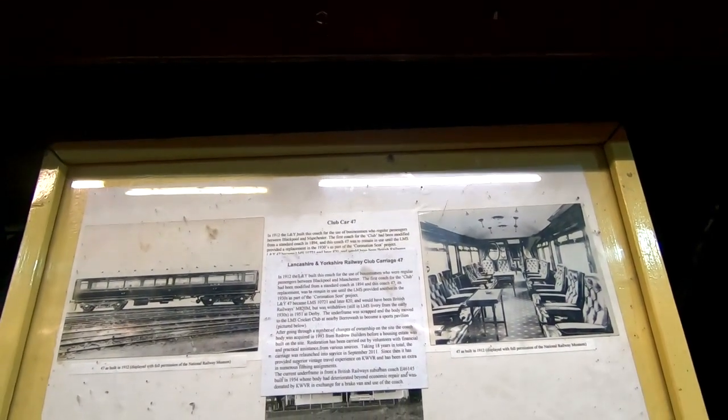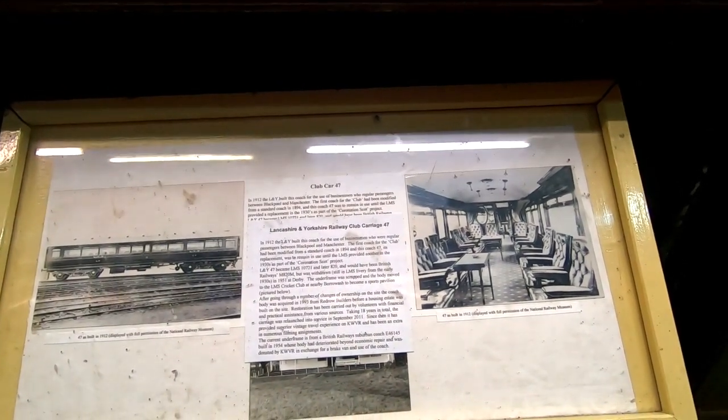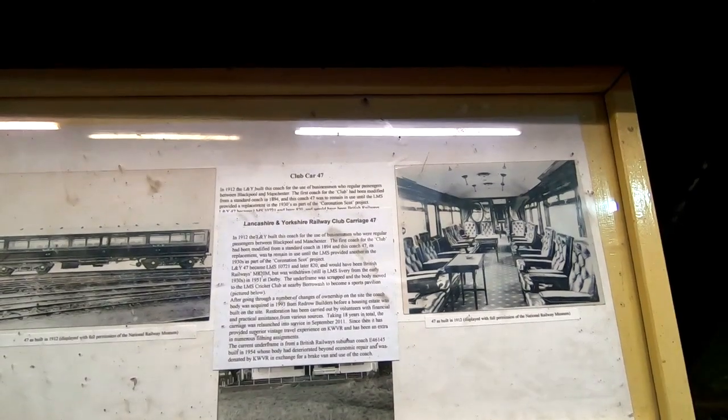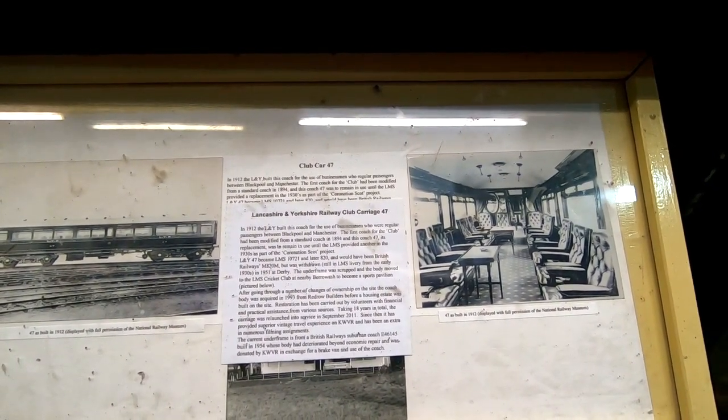Lancashire and Yorkshire Railway Club Carriage 47. In 1912, the L&Y built this coach for the use of businessmen who were regular passengers between Blackpool and Manchester. The first coach for the club had been modified from a standard coach in 1894, and this coach 47, its replacement, was to remain in use until the LMS provided another in the 1930s as part of the Coronation Scot project.